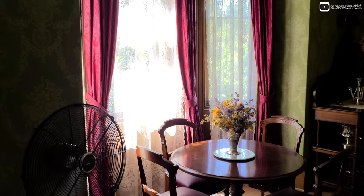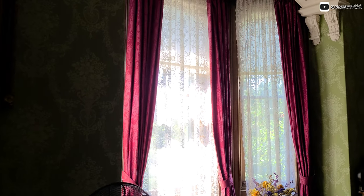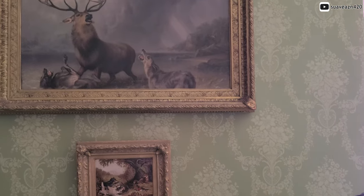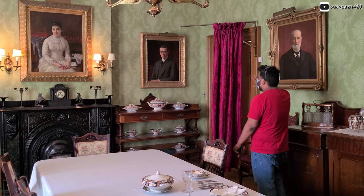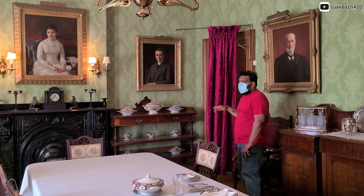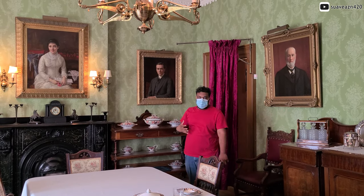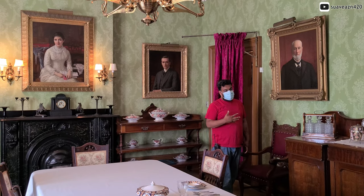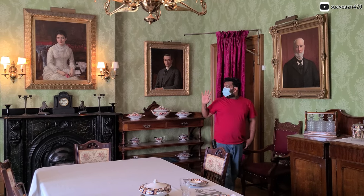Around you have the portraits of important people from the family, James and Susan Austin. We have Mary Austin, who is in her wedding dress. On the right is Bertie Austin, who was the youngest son of the family. He died at the age of 24 from tuberculosis, which is a lung disease. It's so hard for the family to lose one of their favorite children that they painted a full oil painting of him.